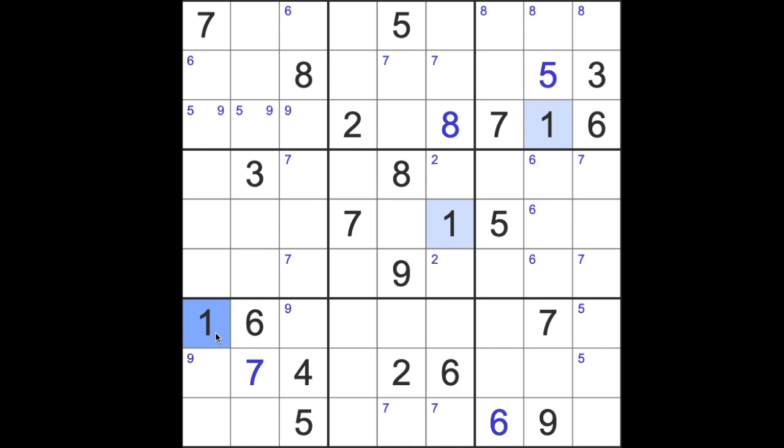Right. Now, I am going to start here where we have a 4. Since we have a 4, 1, 2 blocks across here like this. So 2 is available in these squares.